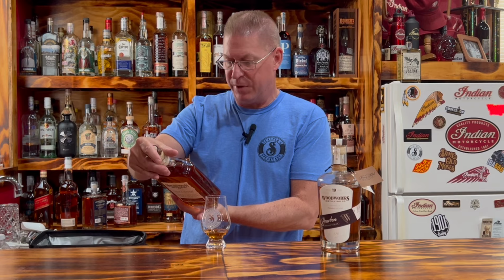Age not less than 3 years. And that's all it says. But that's got a great flavor as well. Again, 90 proof, so it's on the low end of the proofs. But it is something you could definitely easily drink.